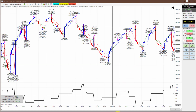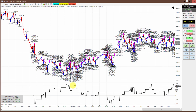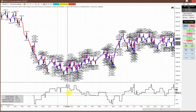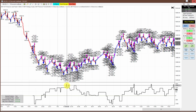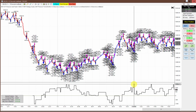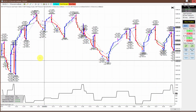This is the 10-second line break that traded both directions, and you can see the more trades. The maximum equity high was about 1,500, and that was first hit early on at like 1 a.m. and then again at 11 a.m. and again here and then again here. So it settled at 770, but still a lot of potential even if you're trading both directions.